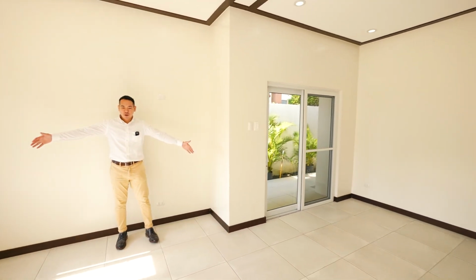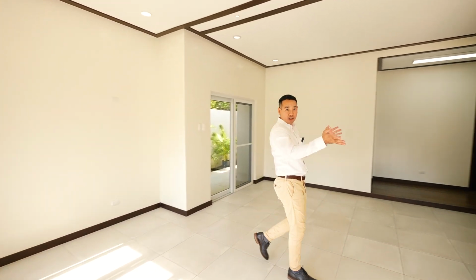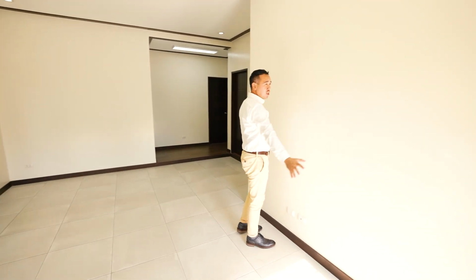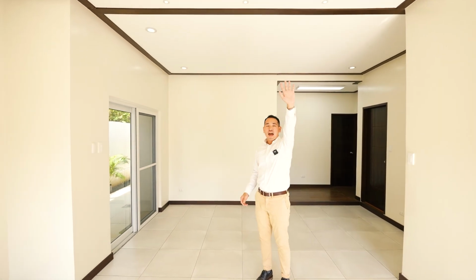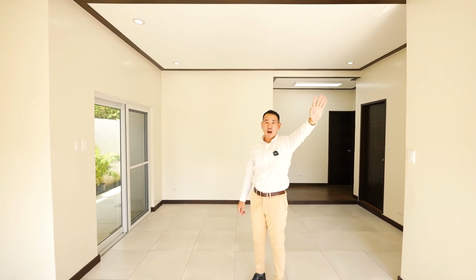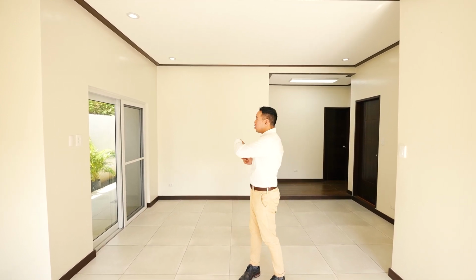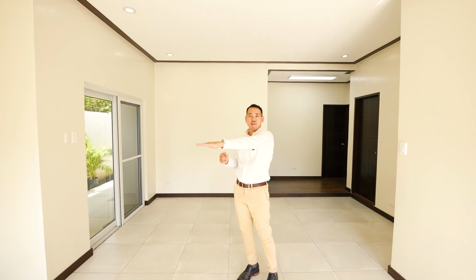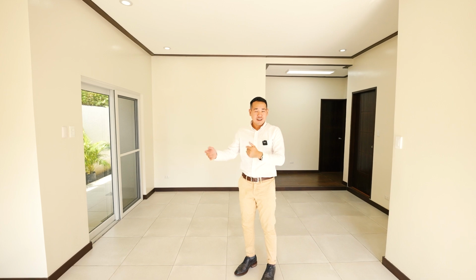And this is where you can have your living room set. You have a cable provision already on this other side. So this is where you can have your TV. In terms of the direction of the sunlight, you have the afternoon sun at the front of the house. Ang maganda is in the mornings, you have the sun on the other side. You can have the front area of the house as a nice morning coffee area.